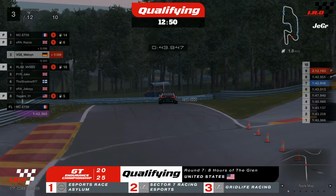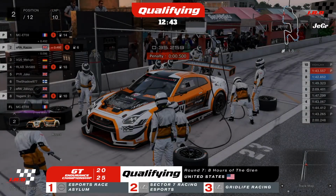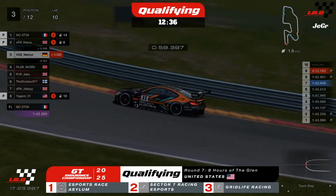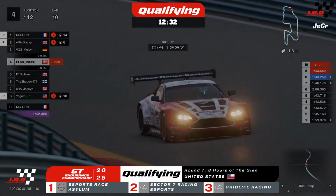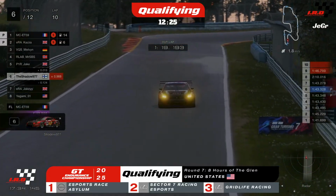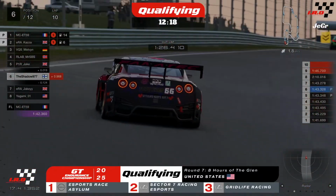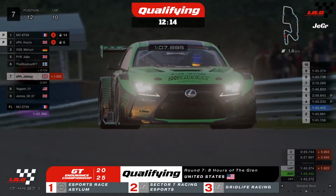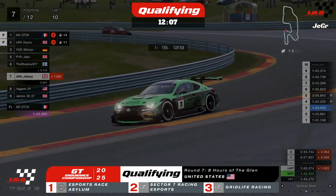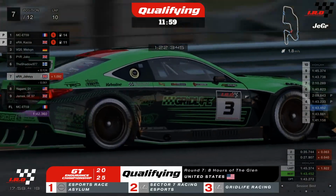So, quick rundown. Currently the top 7: the 45, Last Minute Racing; the 44, Esports Race Asylum, Melvin; and for Project Platypus, the 11 in P3, Mr. SBS; the 35, Loose Moose Racing Aston in P4, Jake for Project 1 Racing; and the 20, Aston in P5. The Shadow in the 66, Nissan GTR for the GT Finland Racers in P6, and Jakey in the number 3, Green Machine, Sexy Lexi, as it was called in chat, in P7 currently. So those would be the 7 drivers that will compete in the Super Pole.